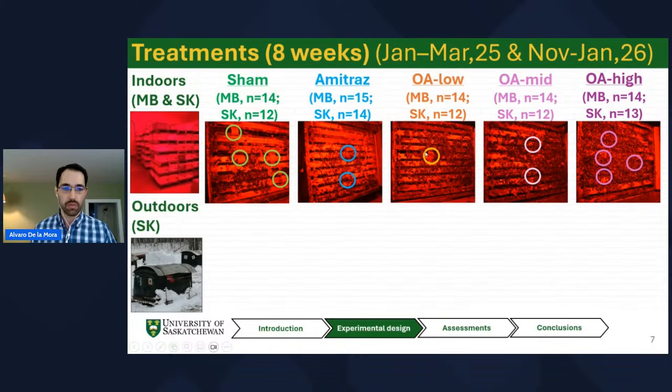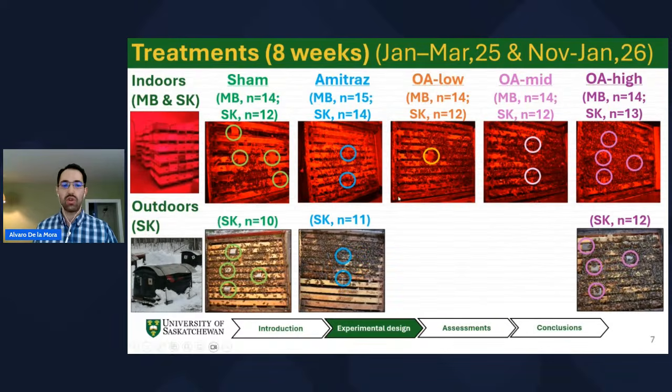which was our low dose. For the colonies that were kept outdoors, we had only 3 treatments: sham, amitraz as positive control, and the high dose of oxalic acid glycerin strips. The following year, the second year, we had colonies in Manitoba indoors, same conditions, but in Saskatchewan, we had colonies kept outdoors. So that was the difference.